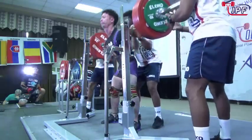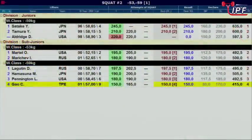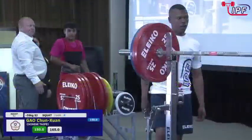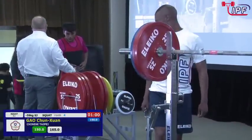We've shown one guy from Chinese Taipei looking at a 15 kilo jump, 165 kilograms. It's a pretty standard sort of a jump for equipped lifting in squats. Yes. This is a touch over his personal best of 160. He's almost lifting like a modified raw, in a singlet with some knee wraps on. Yeah, so he's not wearing the full suit.